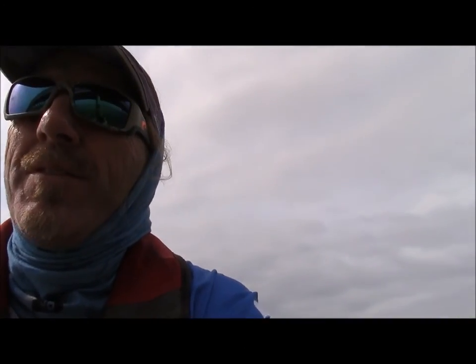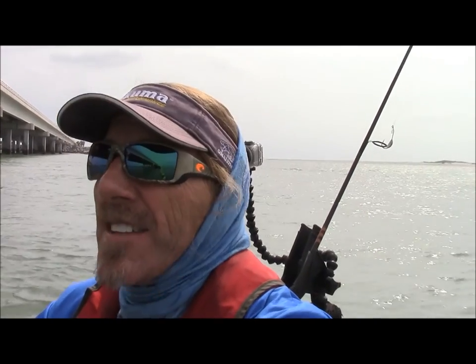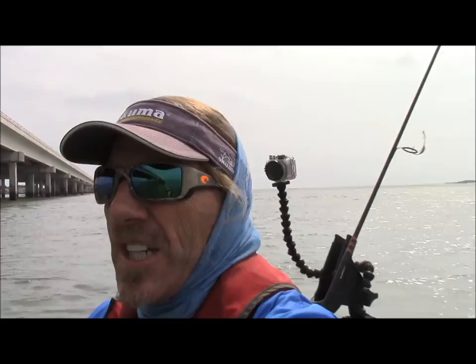Hey, this is Captain Phil, and I'm sitting here at one of the bridges here in Florida. Really cool. It's an inlet that you can see behind me that actually goes out. That's really, really neat. A lot of tide movement through here. A lot of sandbars are going to come up, and you'll see that. I'm going to show you that right now.